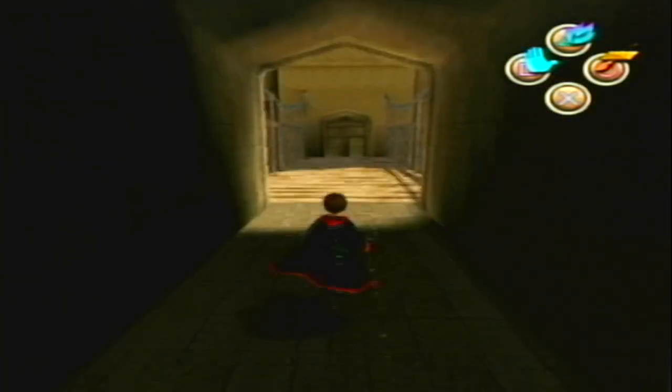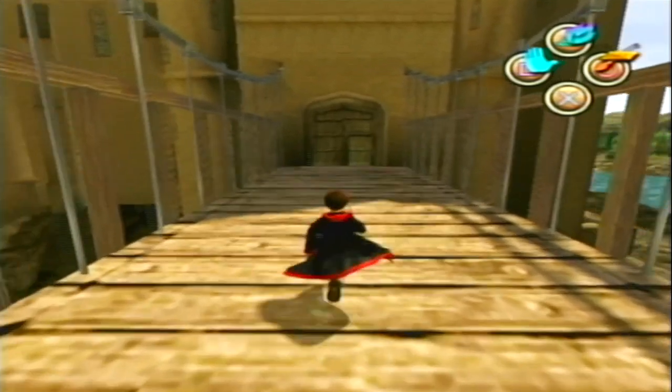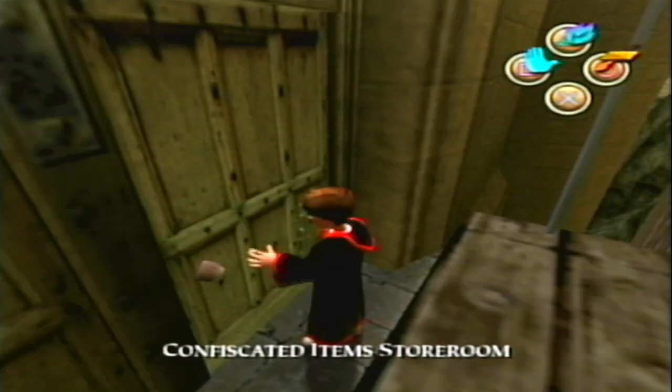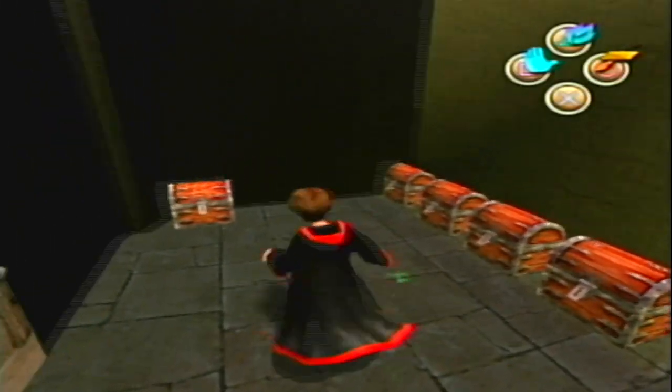This should be over here, so... Confiscated room. Here's the moment. After all that mess... Look at that. Look at all these chests.